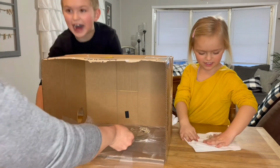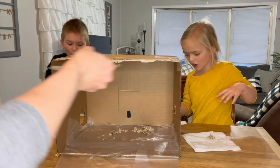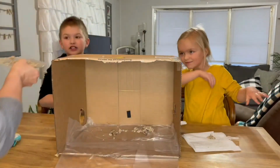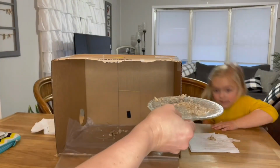Ew! Oh my gosh. See, it's fish. Ew, oh, no. I know. Smell it, Penelope. Smell. I hate fish. Penelope, Colton, smell. Oh, that is. You don't like it? Oh.